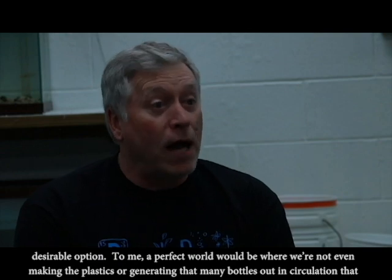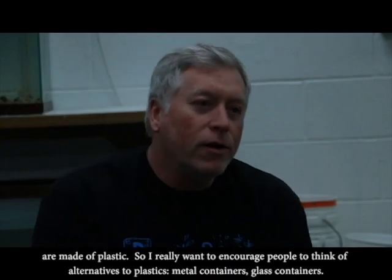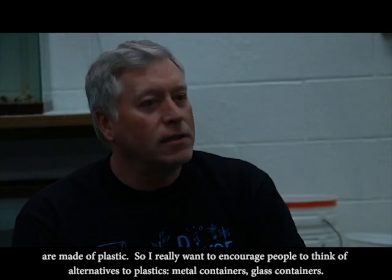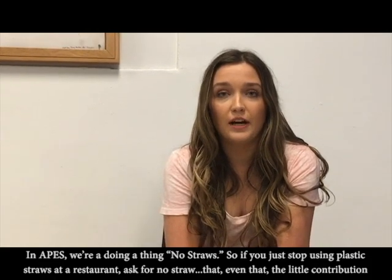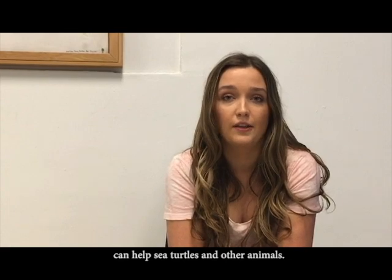We don't have that many bottles out in circulation that are made of plastic. So I really want to encourage people to think alternatives to plastics. Metal containers, glass containers. So in APES, we're doing a thing like no straws. So if you just stop using plastic straws at a restaurant, ask for no straw, like the little contribution can help sea turtles and other animals.